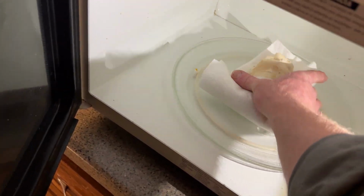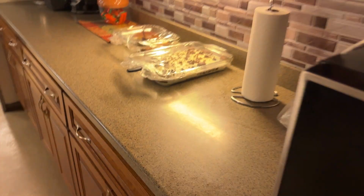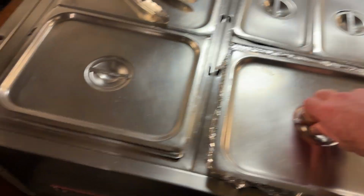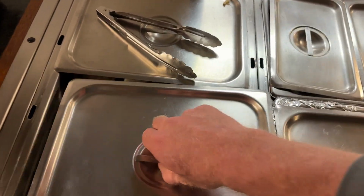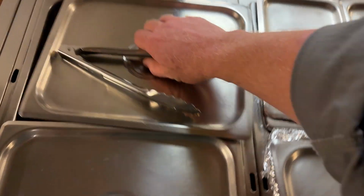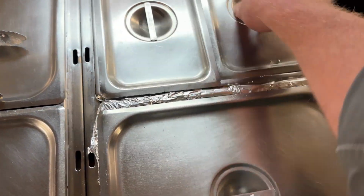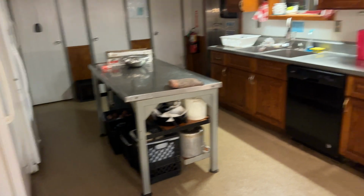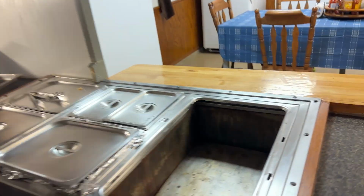Oh yeah, breakfast burrito. She got some good stuff there, but old girl throws it out. Today we got breakfast burritos. Oh yeah, get a piece of bacon. Get a gallon.